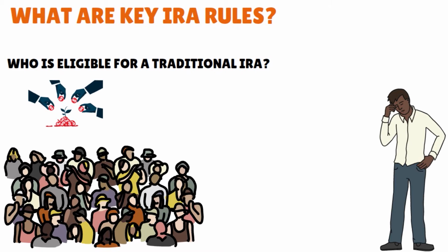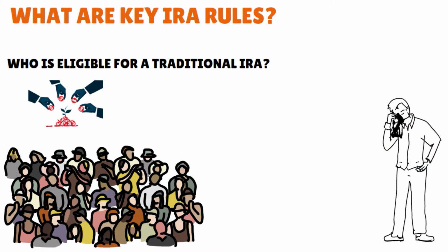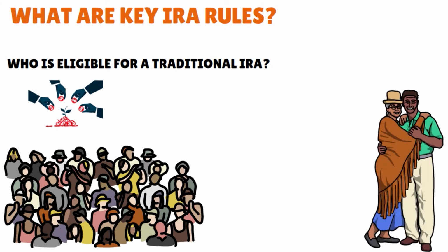So, qualifying for a traditional IRA when you have a 401k or other employer plan. If you or your spouse has a retirement plan at work, the amount of your traditional IRA contribution that you can deduct is reduced or eliminated altogether once you hit a certain income. You can still make contributions, though, but they will not be tax deductible. This is very important to remember.